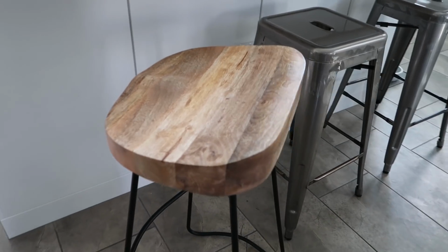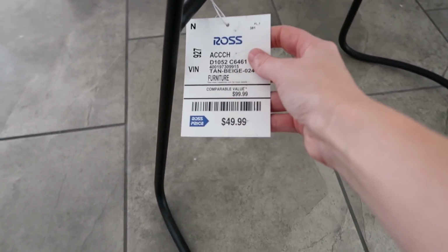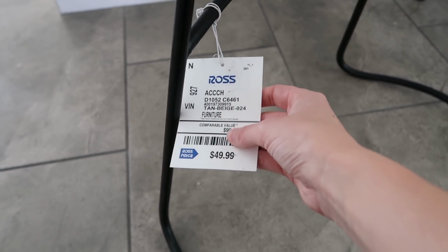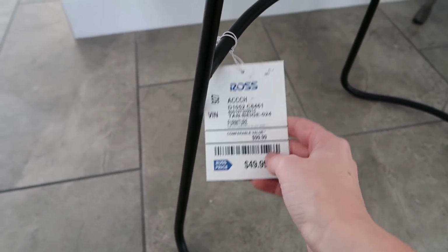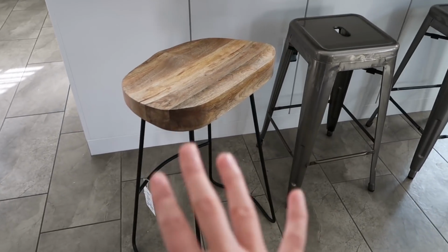When you sit, you only have this much room between your leg and the counter. So if you guys are ever ordering stools for your kitchen, just make sure you get the right size, because then you won't have to deal with all this back and forth and returning. But I really do love the style of these. They're really sturdy, and they were only $49.99 each from Ross. So that's kind of why I picked them up, because I don't think I've ever seen a bar stool that affordable. So I wish that was gonna work, but I'm gonna have to go return those right now and get $100 back, which is great.